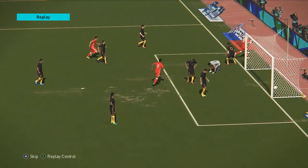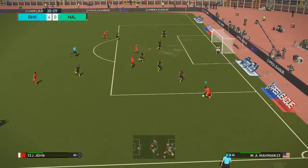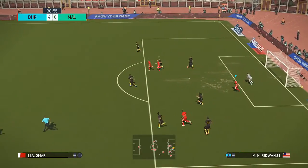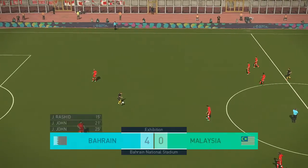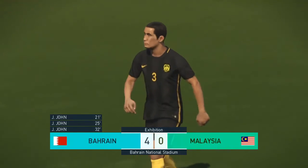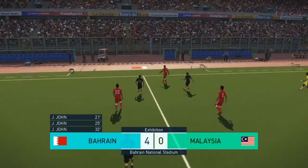He's made it three. Tries a through ball. He's come through and he's had a quick look inside. Header! No, he can't turn it in. Tries to get it forward quickly. There is the half-time whistle. Well, that flew by. It was breathless stuff. It's been one-way traffic here after the first 45 minutes.